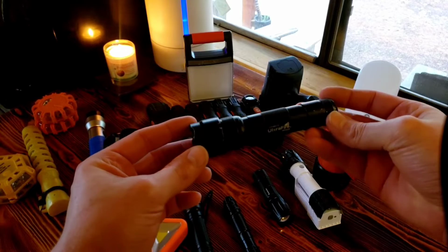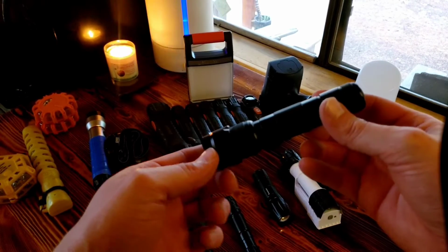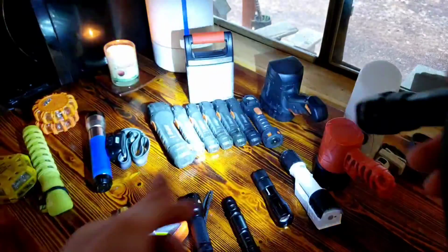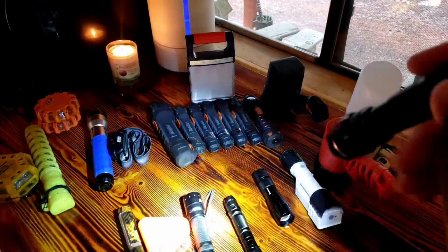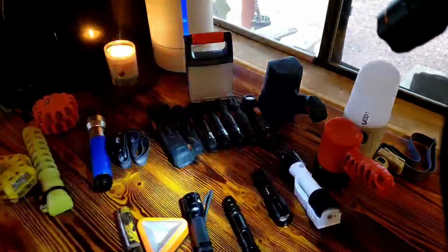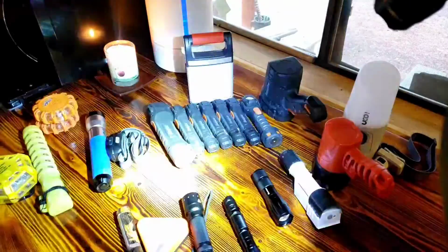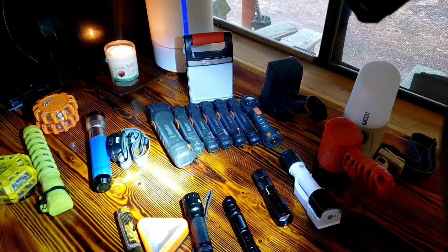It takes that same battery. This one is really nice, cheap flashlight from eBay years ago, and it has 1000 lumens, so that's really bright. It says it's 1000. And then you go down and it's medium, low, strobe, which is good for self-defense, and then SOS light, and then back to high.